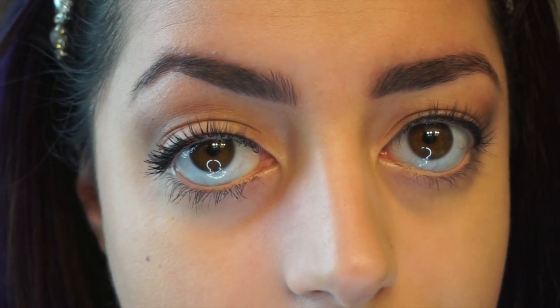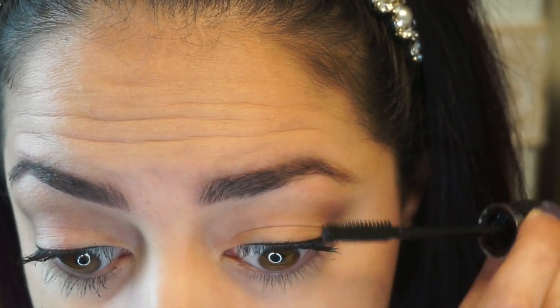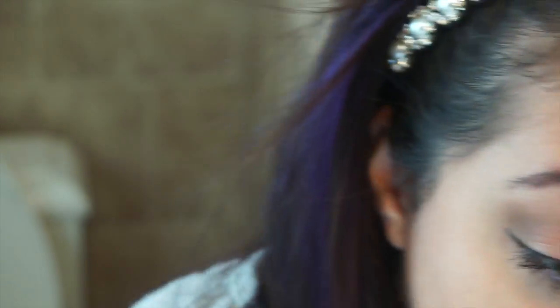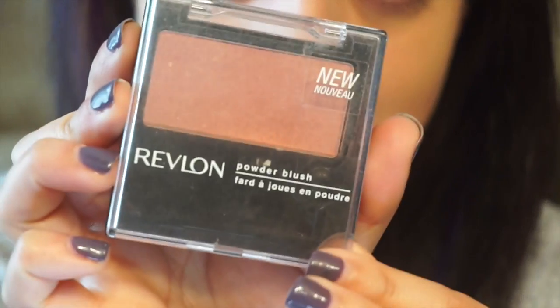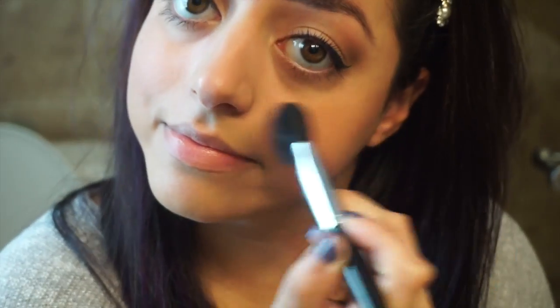When I do simple looks like this, I like to emphasize my eyelashes a lot, and then with the Rouge Pure Couture lipstick that I'm using, I'll also use that to bring a little bit of an extra pop to my look. But here I am applying a rose-colored blush from Revlon with this blush brush. I'm just going to apply that to the apples of my cheeks. It just gives it a natural look, nothing really too crazy.